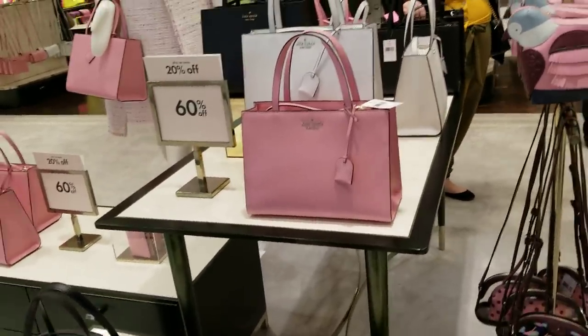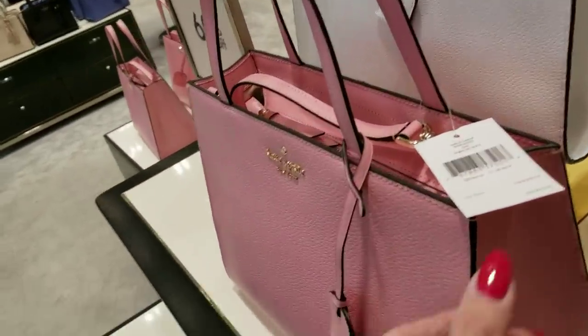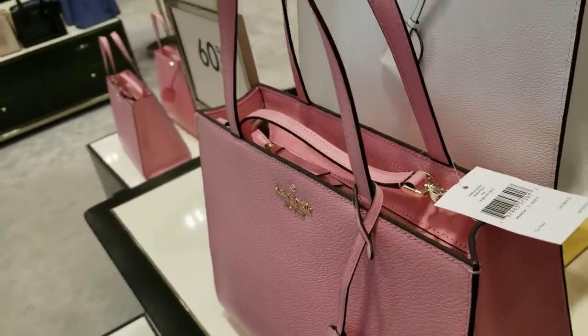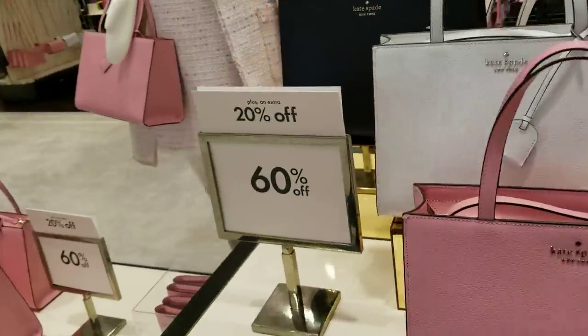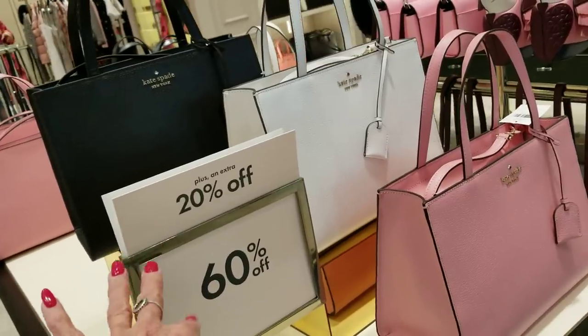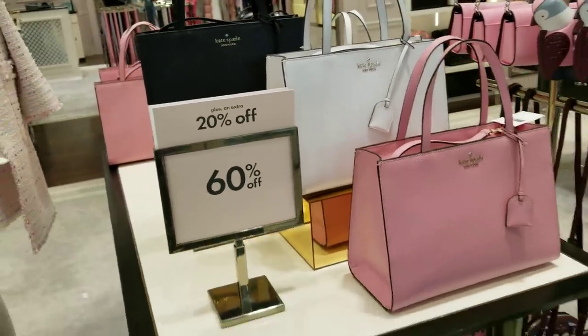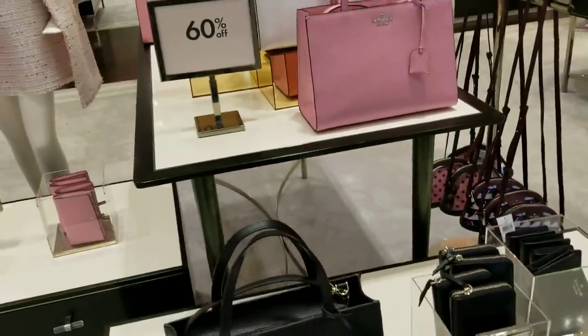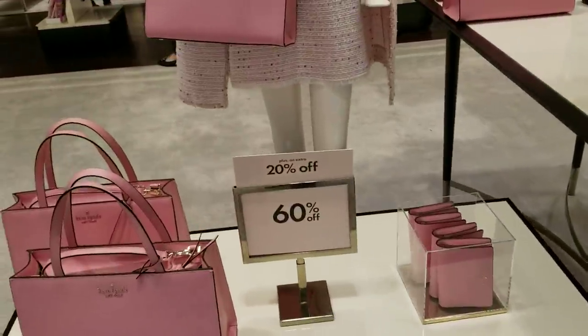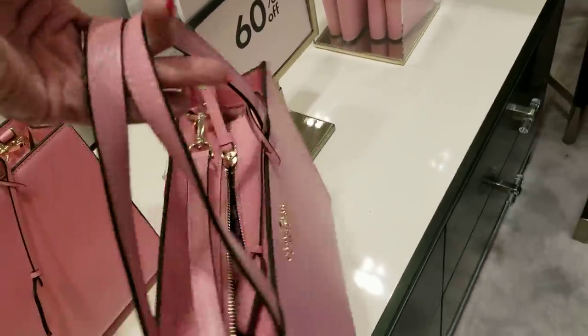Well, I'm at the Kate Spade, and let's see what their new bag is. Their new bag here is the Sam, and this is $3.59, but boy, they're having a good sale throughout the store today. They're all marked different, but we got 60 plus an additional 20% off, and most, I'm looking around, most of the bags are 60 plus the additional 20 off today. And it looks like that Sam bag is just in one size, but different colors here.